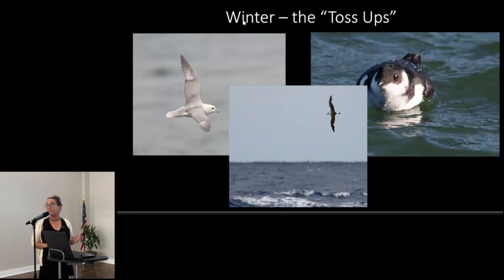It makes them a flying field mark. There's nothing else out there that size that's going to have that feature. So, all right, now we're going to move into the spring.